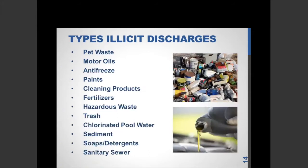So the type of discharges that we are asking people to look out for, and these are things that we've seen in town or we have to be aware of, are pet waste. We see those a lot in catch basins where people throw in waste, where the baggies are. Motor oils that could be dumped, antifreeze, paints, cleaning products, excessive use of fertilizers, hazardous waste, trash, chlorinated pool water, sediment maybe from construction sites, soaps, detergents, sanitary sewer, which can also be overflowed from manholes, or illicit discharges.